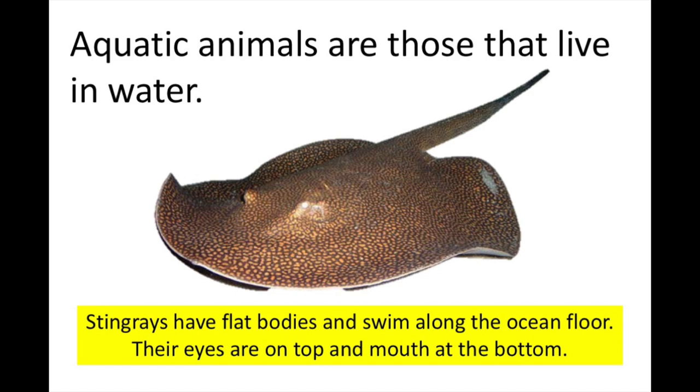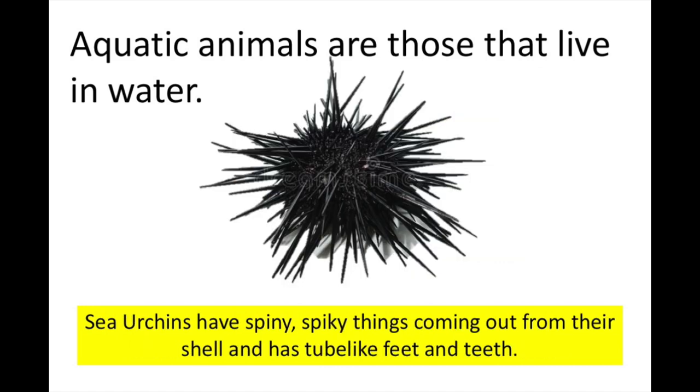Most aquatic animals breathe through gills and have fins or paddles that help them to swim. Stingrays have flat bodies and swim along the ocean floor. Their eyes are on top and their mouth is on the bottom. Sea urchins have spiny, spiky things coming out of their shells that completely cover their body. They have tube-like feet that suck onto things and teeth so they can break down food for eating.